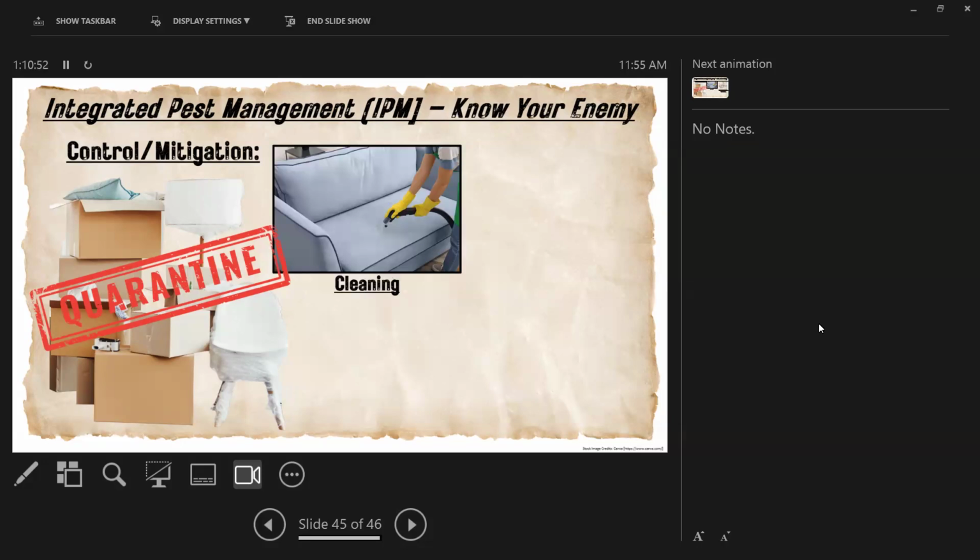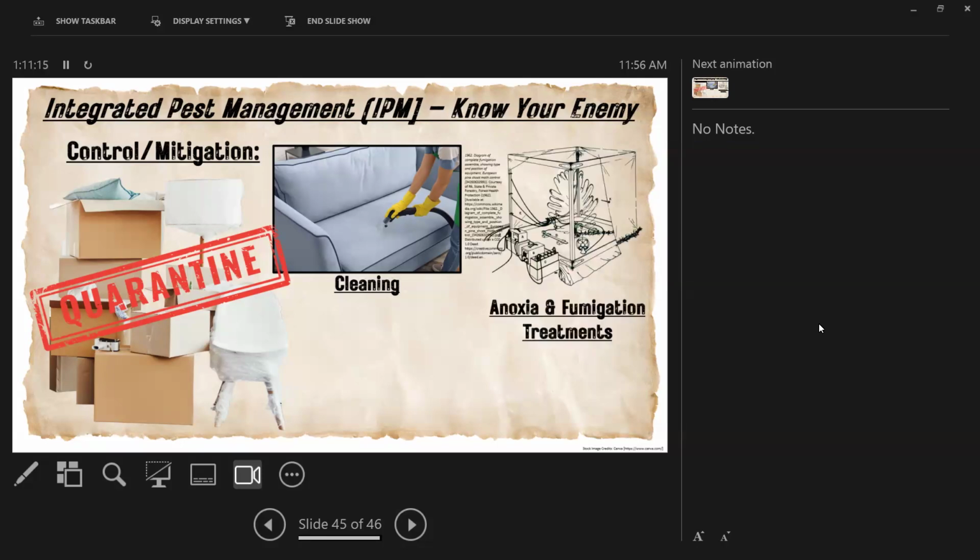Step one for most things is that we thoroughly clean our artifacts and our facilities, not just the facilities, but the artifacts themselves, especially things that are upholstered, especially things that are textile based, vacuuming them, washing them sometimes, basically making sure that there's nothing in them so that if there are eggs, if there are larvae, we can suck them up and remove them, also to keep them free of dirt and other things that might attract insects. There's also various types of more active mitigation treatments.